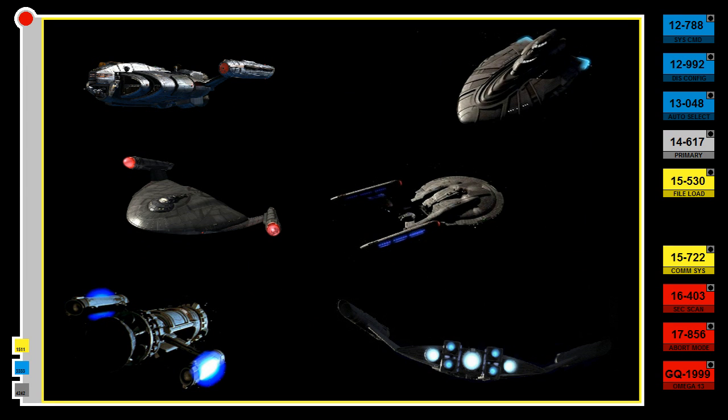Those are the ships we've seen on screen throughout all of Enterprise and in any movies that take place before 2161. I wanted to do a series that kind of broke down each of these ships, some of the more interesting ones, and really went into detail on a lot of them. Let me know what you guys think.